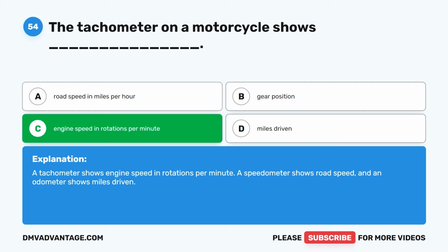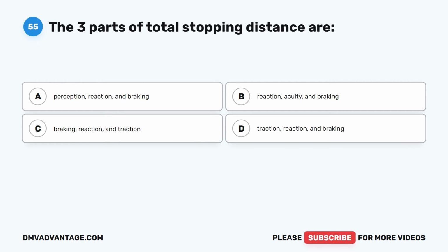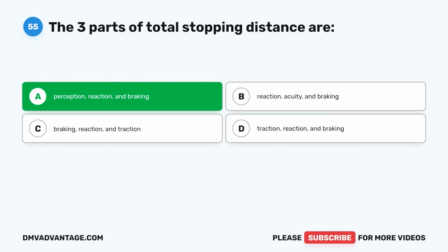Question 55. The three parts of total stopping distance are A. Perception, reaction, and braking. B. Reaction, acuity, and braking. C. Braking, reaction, and traction. D. Traction, reaction, and braking. The correct answer is A.